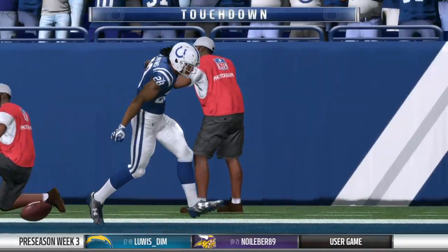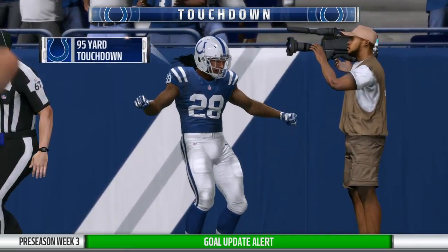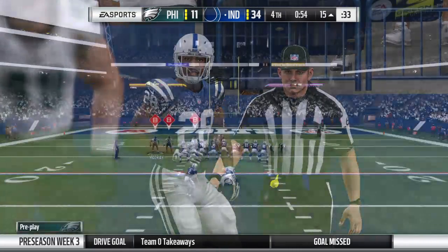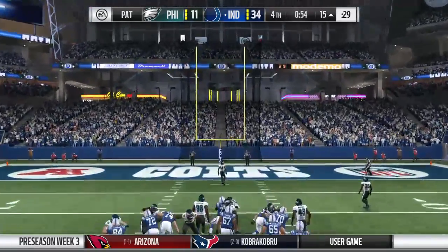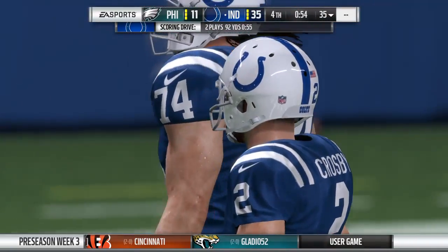Touchdown, Indianapolis. Paul Perkins, 94 yards. And the Colts are able to grow their lead. And to me, that touchdown allows you to start grinning widely on your sideline. I think they pretty much locked this one away. Yeah, that's the clincher, the proverbial icing on the cake, if you will.